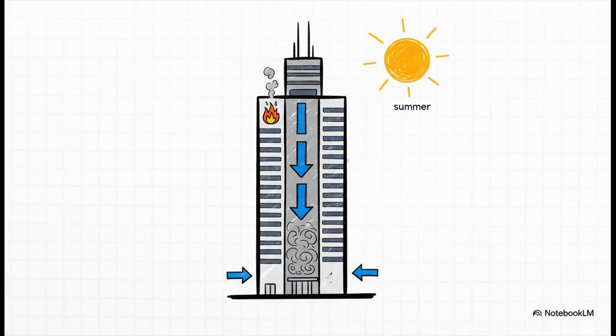But here's the kicker. In the summer, the complete opposite happens. The building's full of cool, heavy air conditioning. That air wants to sink, and it pushes smoke from a fire on an upper floor downwards, filling up the escape routes below. So you see the challenge, right? It's a problem that literally flips itself upside down depending on the season, and engineers have to design for both.